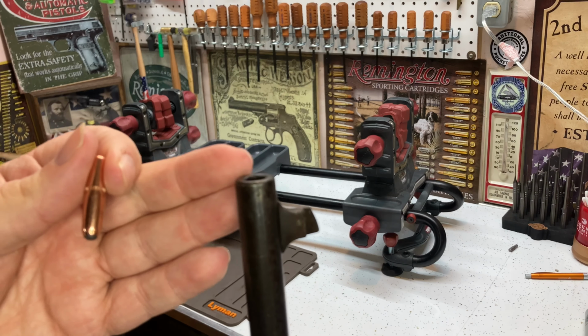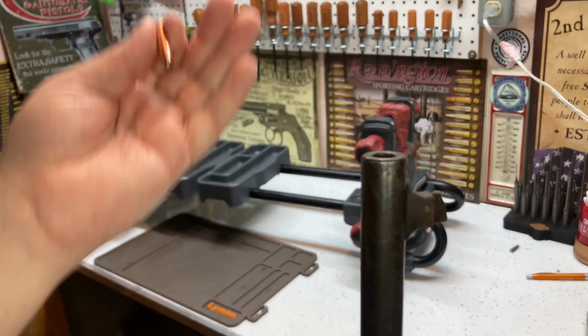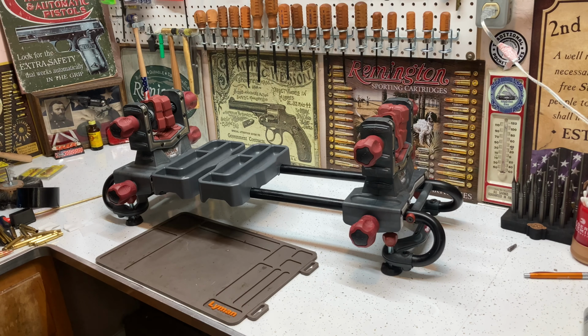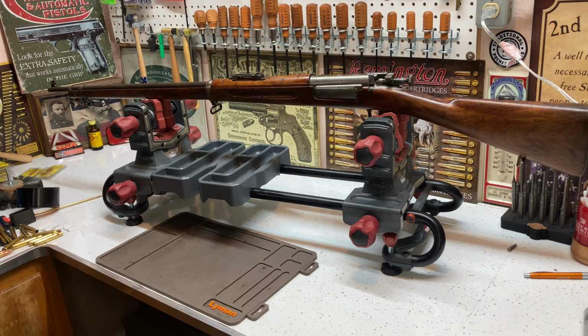That's not the most perfect way to figure this out, but to me, that was good enough. I was willing to spend the money with that. The right way to do it is to slug the bore, which I did do after I purchased it.